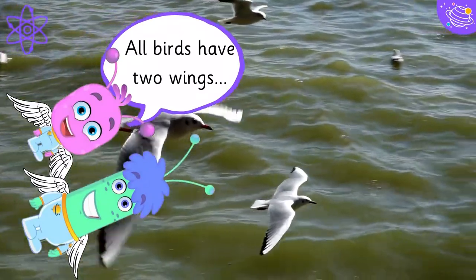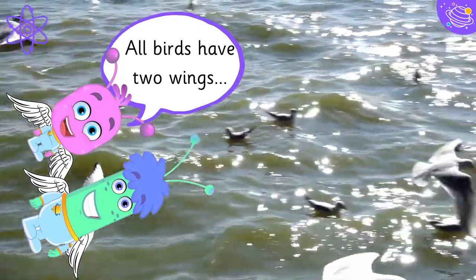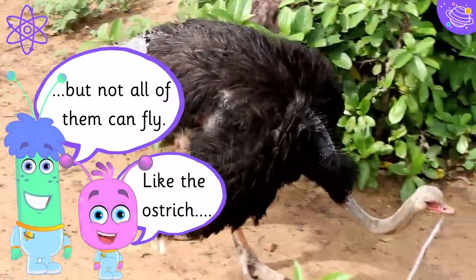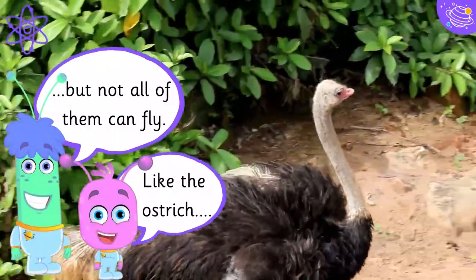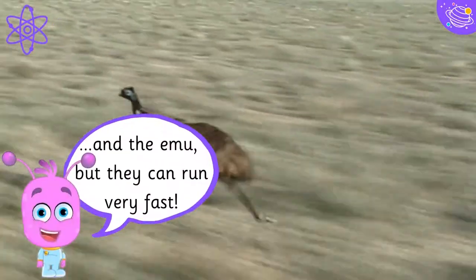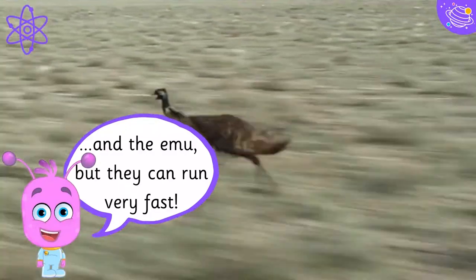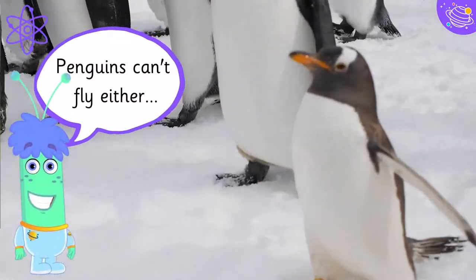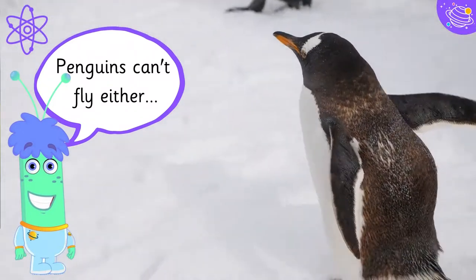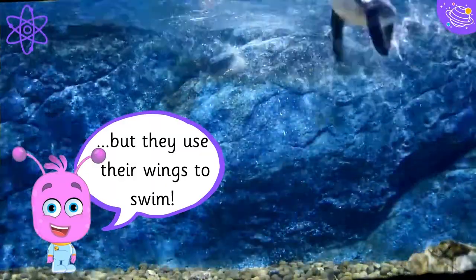All birds have two wings. But not all of them can fly, like the ostrich and the emu, but they can run very fast. Penguins can't fly either, but they use their wings to swim.